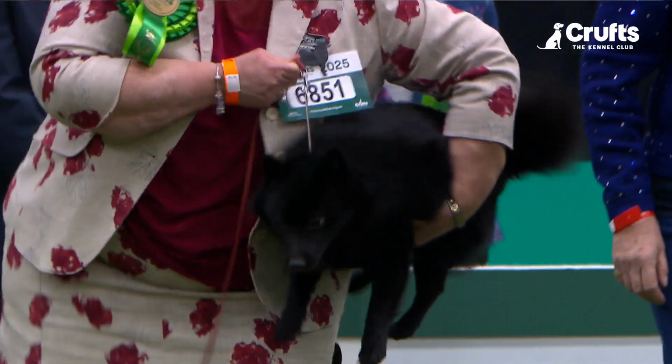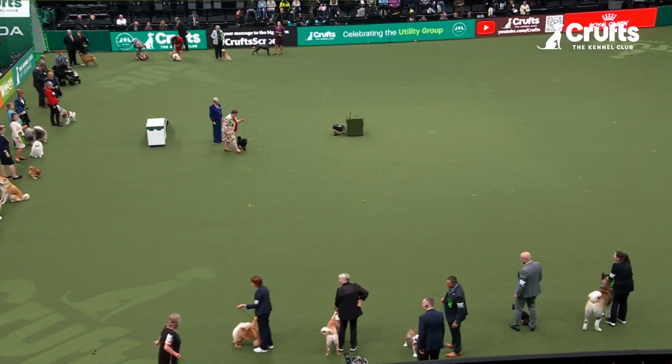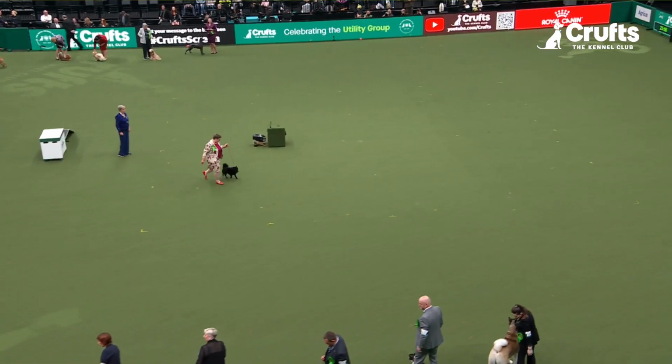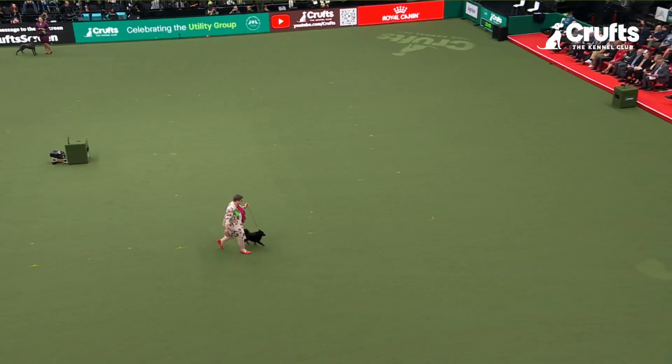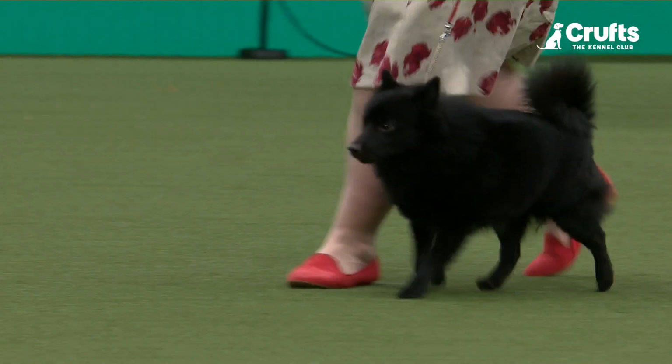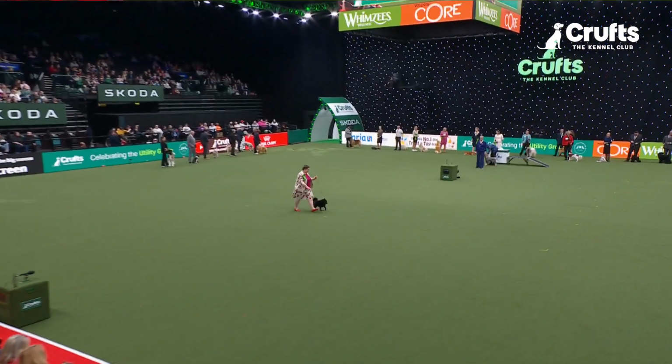The coat pattern is a distinctive feature of the breed. They've got this longer mane of hair over the shoulders and down the front, which is known as the cape, a shorter, denser coat on the body, and culottes on the back legs. It's said that the outline of the Schipperke looks like a caped horseman.